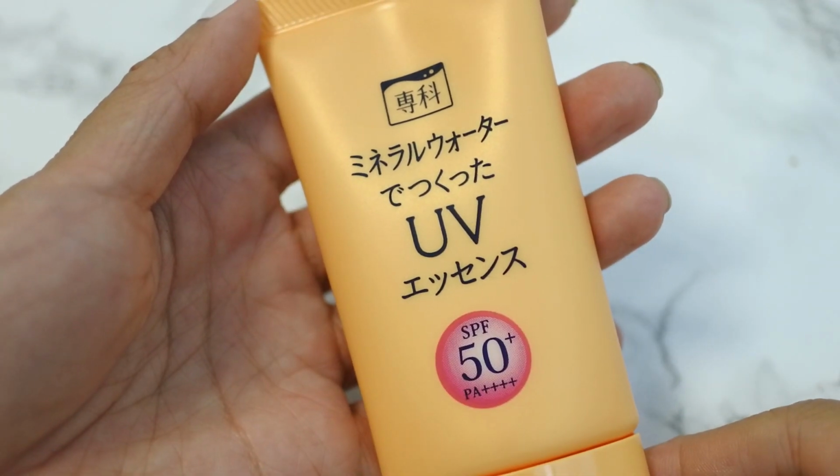This one here is the Shiseido Senka Mineral Water UV Essence Gel, and this one is a chemical sunscreen, so no white cast, and it, I would say, is a sunscreen and skincare product in one, because it does include coenzyme Q10, which is a potent antioxidant, so great for anti-aging, and it helps decrease the breakdown of collagen.